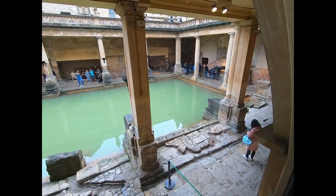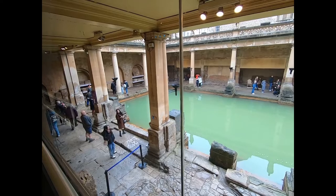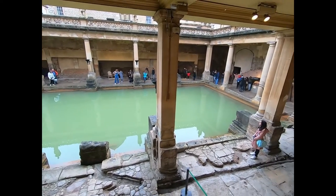It's such a waste. You can be sitting there in your bikini, just chilling out. Is that girl posing like that for all these people? She's a YouTube star.